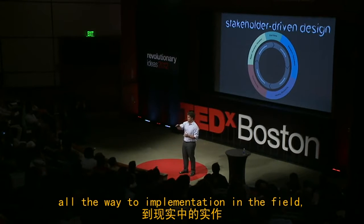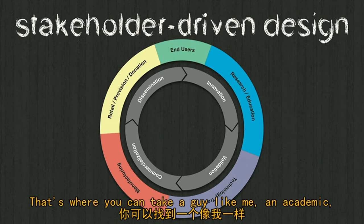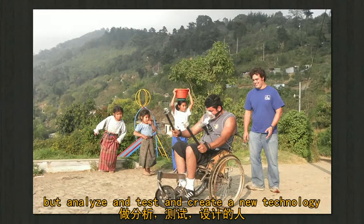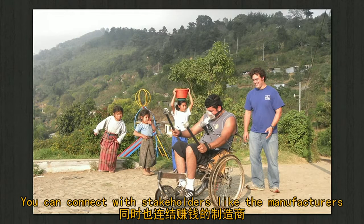Now, what's powerful about this model is when you bring together all these stakeholders that represent each link in the chain, from inception of an idea all the way to implementation in the field, that's where the magic happens. That's where you can take a guy like me, an academic, but analyze and test and create a new technology and quantitatively determine how much better the performance is.